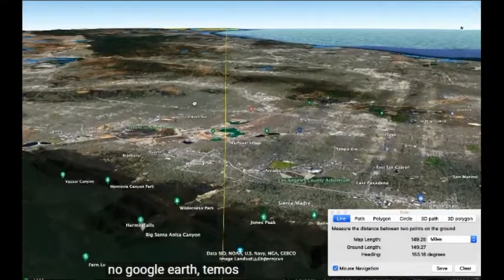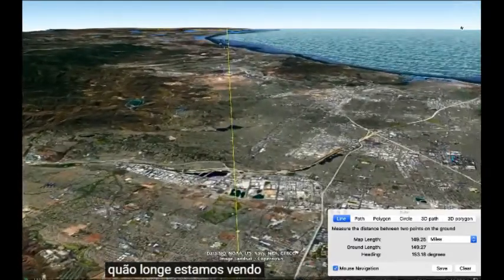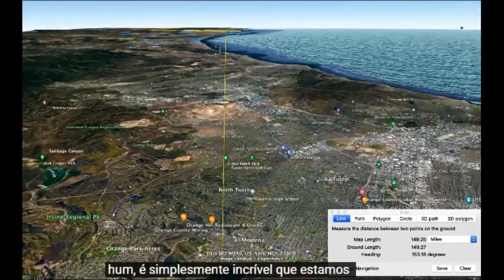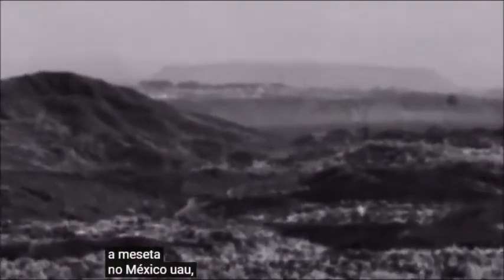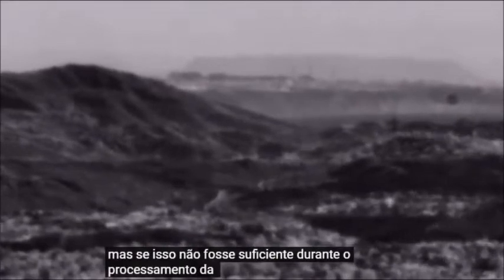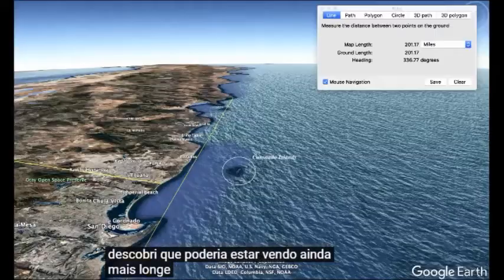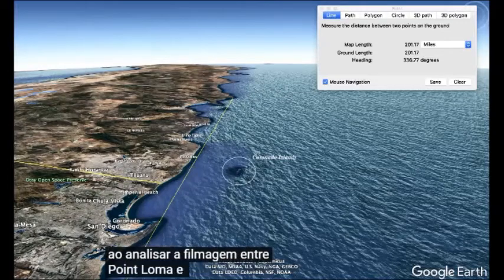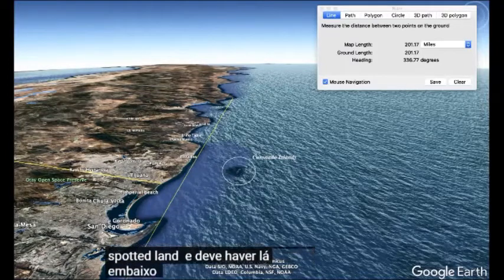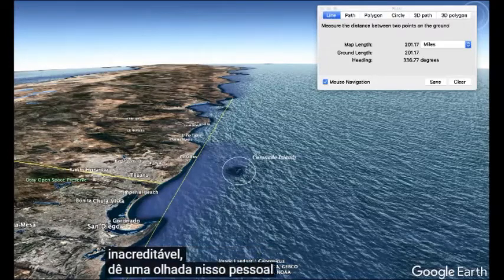In Google Earth, we get a sense of how far we are seeing. It's just incredible that we're seeing the meseta in Mexico. Wow. But if that wasn't enough, while processing my footage, I found out that I could be seeing even farther away. While analyzing footage between Point Loma and the Coronado Islands, I spotted land, and that has to be way down in Baja California. Unbelievable. Have a look at this, folks.